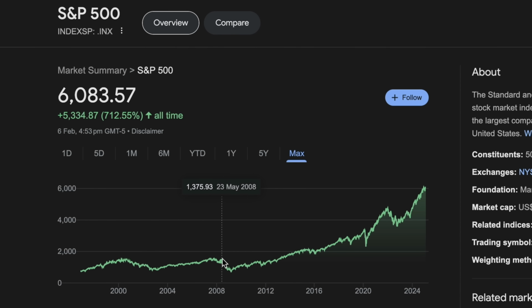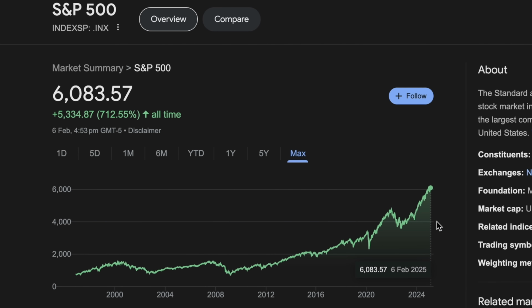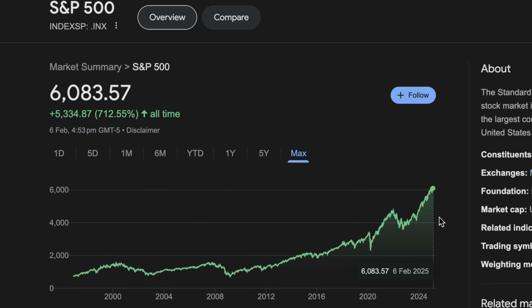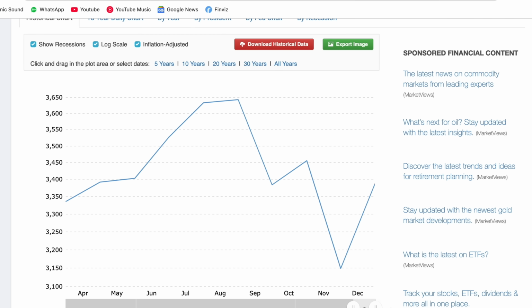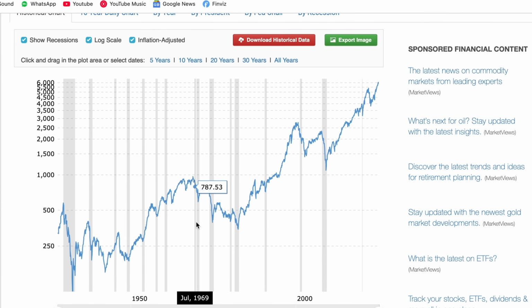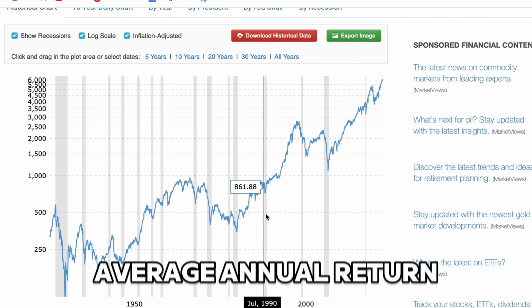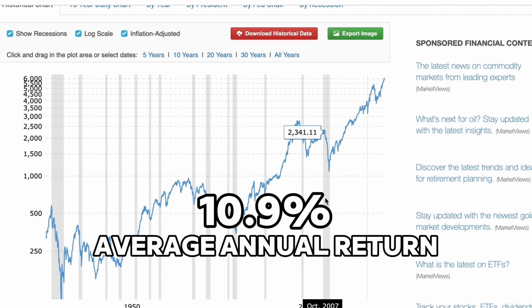For example, the S&P 500 index, which tracks the 500 largest companies in the US, and you can own them by just buying the index fund. If you look at the S&P 500 index as a whole, since the inception of the stock market, the market has been on an uptrend and has an average annual return of 10.9%. And by investing into the S&P 500 index fund, you are basically betting on the long-term success and growth of the US stock economy as a whole.